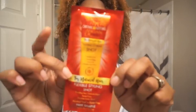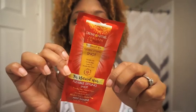Bada bing, bada boom. And then last but not least, I am using something I have been wanting to use for the longest. So I'm actually very happy they sent this to me. So yes, it is the Creme of Nature with Argan Oil from Morocco for natural hair, flexible styling snot. Bam. And that's what that looks like. And I have 2 of each product. So yeah, let's get started.